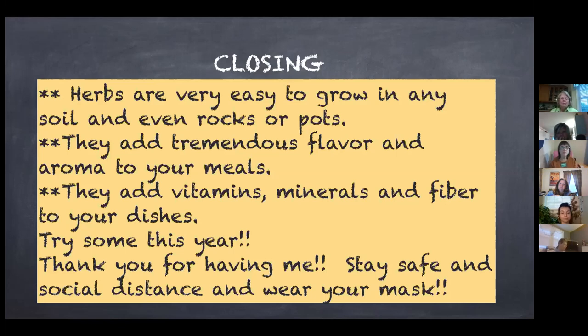Okay. And of course, herbs add tremendous flavor and aroma to your meals. I don't think there's anything better than sliced fresh tomatoes in the summer with a piece of basil and some mozzarella cheese and balsamic vinegar. I mean, what else can you get? That's just wonderful. They also are high in vitamin C. They have some minerals in them, and they add lots of fiber to your dishes as well. And I think those are things that we all need. So please try some herbs this year. I'll send you some recipes.